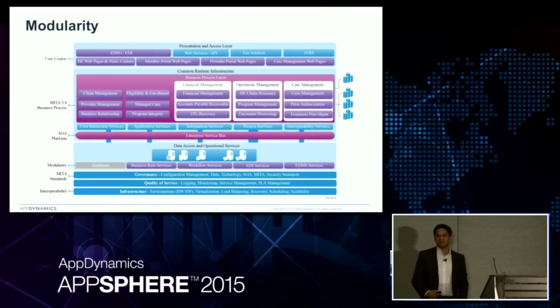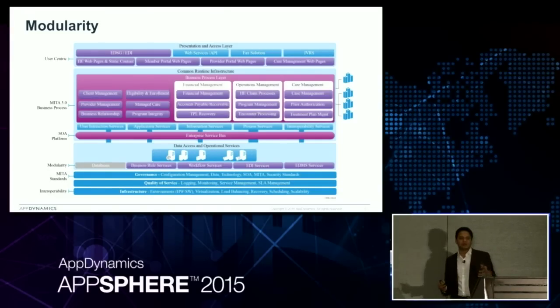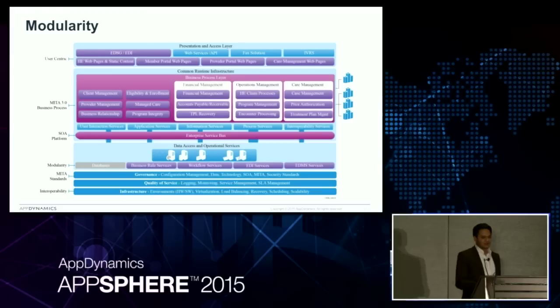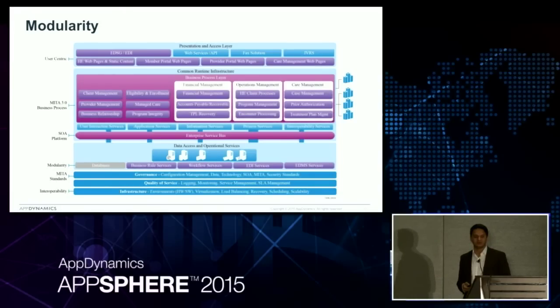I'll cover the architecture quickly. I don't want to take too much time on the architecture. Just to give an understanding of the scale of the system, I'll cover the architecture, and then we'll move to the scalability. So this is a modular system, as you can see here. We have pretty well-defined layers and different components at different layers as well. All the way starting from the presentation and access layer, where we heavily use IBM portal that runs our presentation layer. We also have some HTML5 for a few of the components that we introduced for the external facing, member facing portals, but it's mostly the portal.